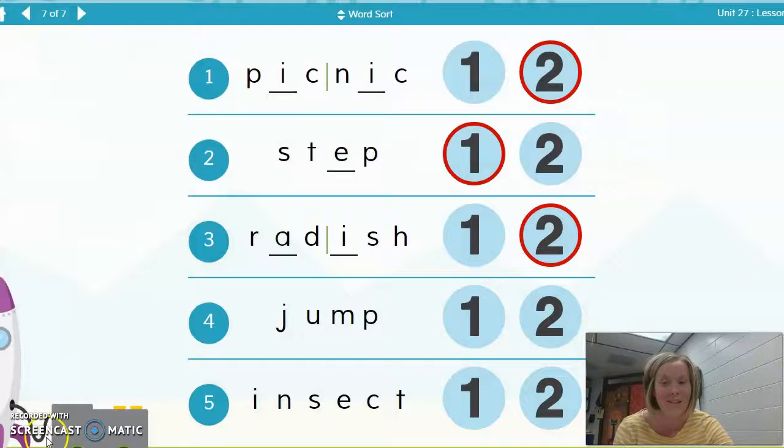Hey, boys and girls, did you get all finished up? All right, let's go and check your words. Ooh, did you underline U? You're right. That means there is one syllable. I bet you guys all knew this word without even sounding it out because this is a sight word. You're right. Jump.